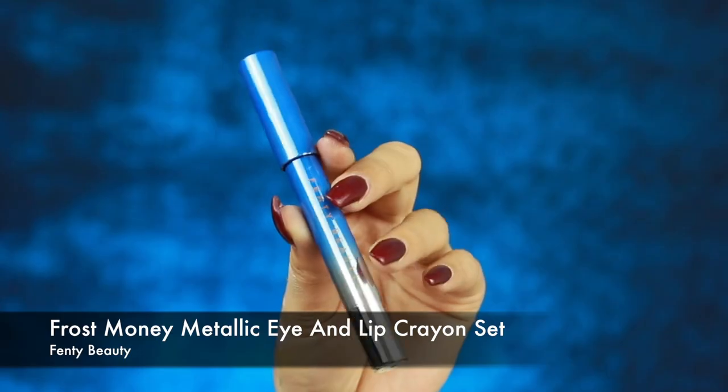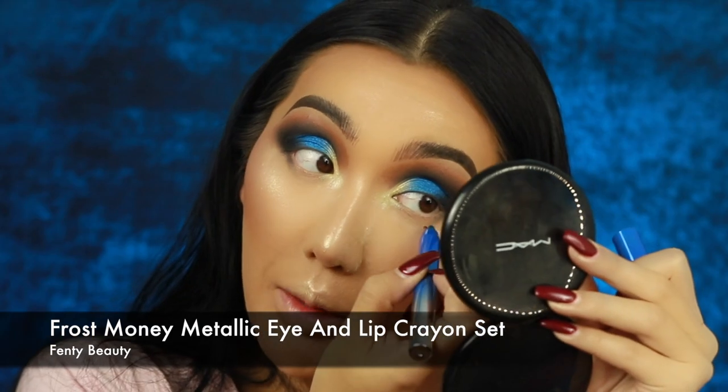Okay, so that's it for the top. I might do a little liner, something in the crease, but I'm going to go on my bottom lash line now with the Fenty Beauty eye lip crayons. I'm just going to line my bottom lash line with this, and then I'm going to buff out the bottom lash line with a blue from the palette.